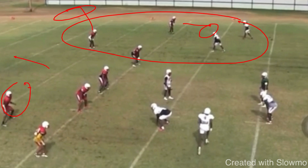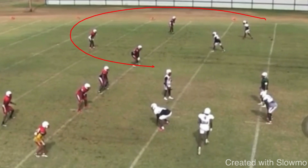and this safety playing a deep fourth, this corner playing a deep fourth. They call that cover 6. One side's in 4, one side's in 2. So that's easily what it could have been. But if you said this side was cover 2, you would be correct. Now, if you said on the fake screen and go to expect a hole shot ball from the quarterback, you would be correct. Now, let's play this full speed.